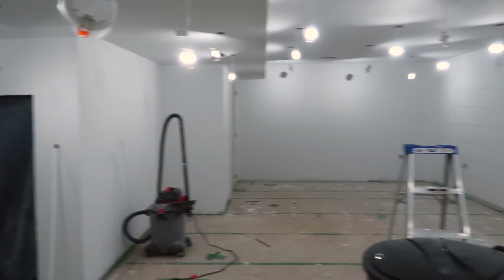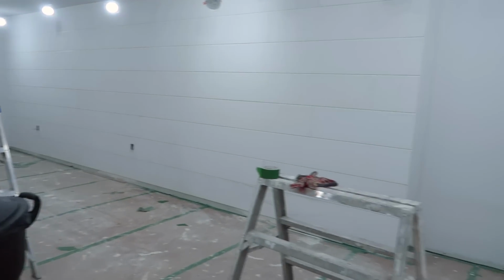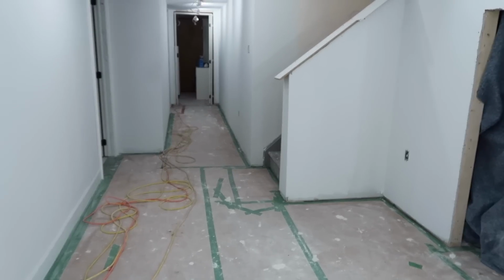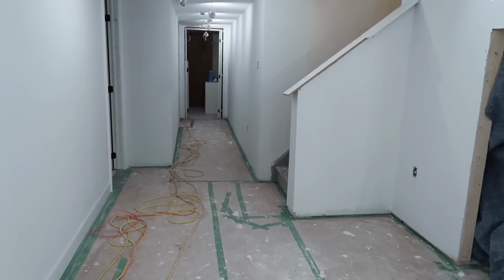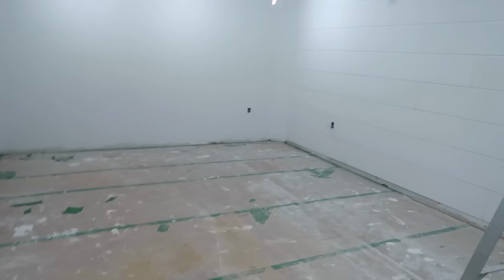So, a built-in's going there, a built-in's going over there. That will take a while. We're going to get a reclaimed sliding barn door there. Today we're going to paint, and then tonight, I think, we're going to pull up the paper in this area and have access to the basement, and move down here tomorrow. The laundry room and bedroom, we haven't even sanded and primed. We'll do that after everyone's down here. We had to start breaking it up or else we'd never get down here.